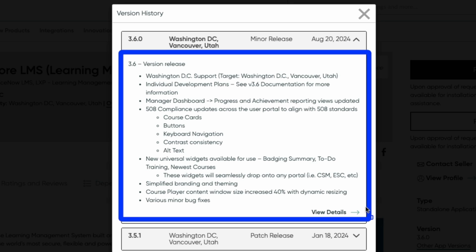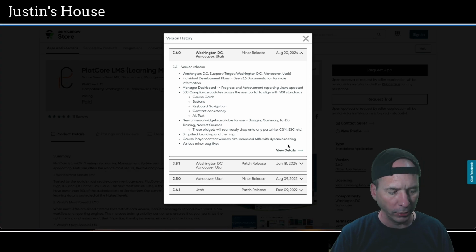New universal widgets available for use. Badging summary, to-do training, newest courses. Simplified branding and theming. Course player content window size increased 40% with dynamic resizing. And various minor bug fixes.